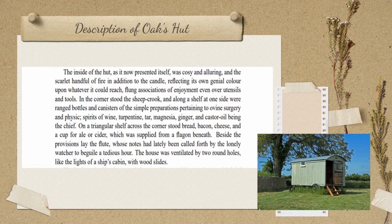Reading from the text, the inside of the hut, as it now presented itself, was cozy and alluring. Cozy, it was comfortable as well as attractive, all right? And the scarlet handful of fire in addition to the candle. There was fire, there was candle, reflecting its own genial color upon whatever it could reach, flung associations of enjoyment even over utensils and tools. So we can find utensils there, tools there. You can see the rest of the items in the room in the following paragraph.